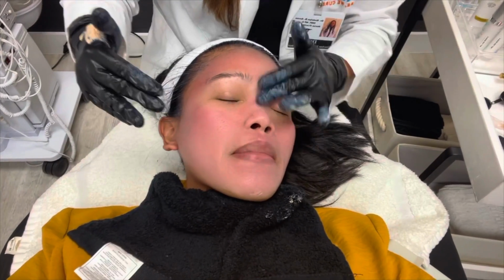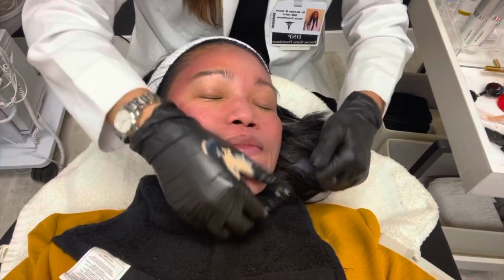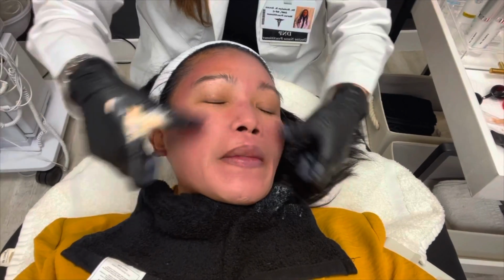Tsaka pwede pa naman mag-mask ngayon. So, yeah, mag-mask ka na lang din. Bare for now, just let it breathe. Don't put mask because you're gonna hop in your car anyways. There you go!